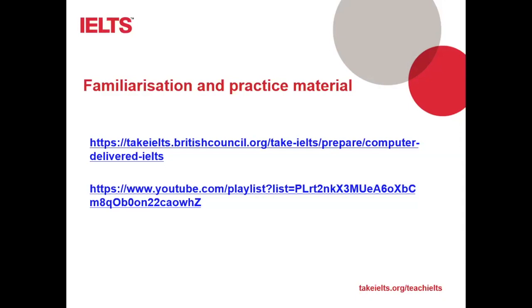What books can we recommend? British Council doesn't recommend any particular practice book, but I would go to reputable publishers and use their books. There are a lot of practice tests that you can access that are past papers. So those are always a good place to start as well.